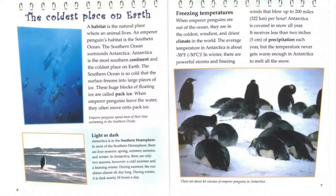The Southern Ocean is so cold that the surface freezes into large pieces of ice. These huge blocks of floating ice are called pack ice. When emperor penguins leave the water, they often move on to pack ice. Emperor penguins spend most of their time swimming in the Southern Ocean.